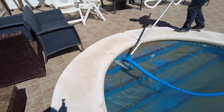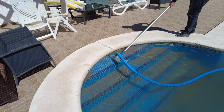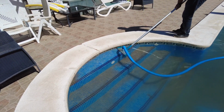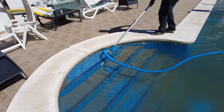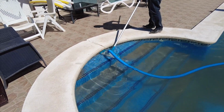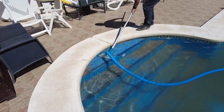Literally, it's like a Hoover. It's sucking all that off. I'm right in thinking that's what it's doing, isn't it? It's sucking the water up, straight out to waste. This top one is always the hardest. If it isn't this bad, I'll normally just brush it in.